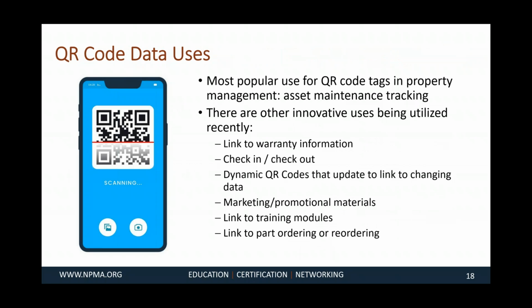We're going to talk about some different ways to use QR codes now. The most popular use for QR codes in our industry is asset maintenance tracking and inventory tracking. But there are some other ways that people are utilizing QR codes: linking to warranty information, a check-in, check-out inventory process, having a dynamic URL and a QR code to be able to manage your website and change the content that's on there, marketing or promotional materials, linking to training modules, and linking to part ordering or reordering.